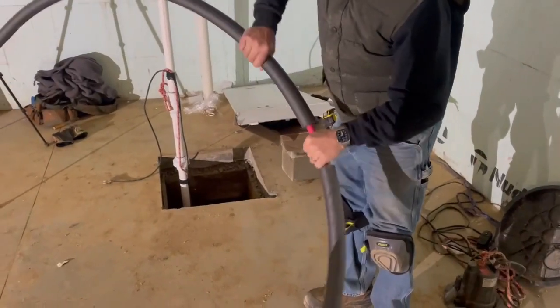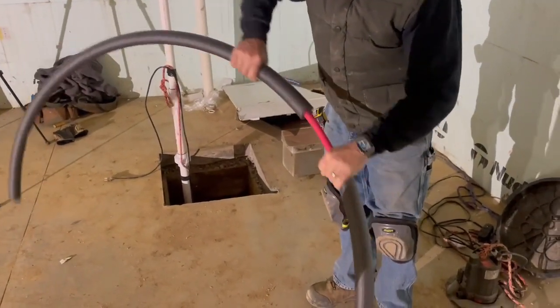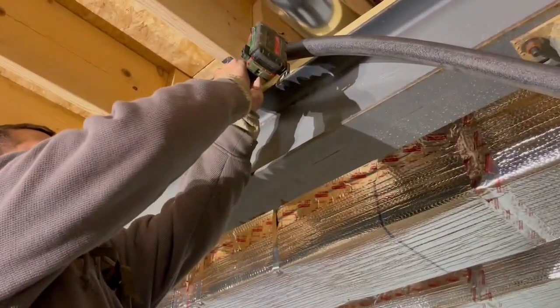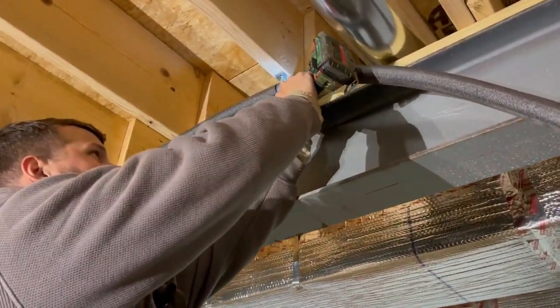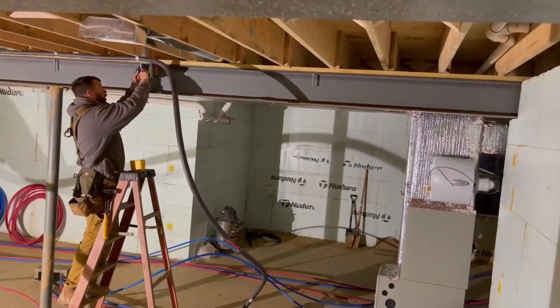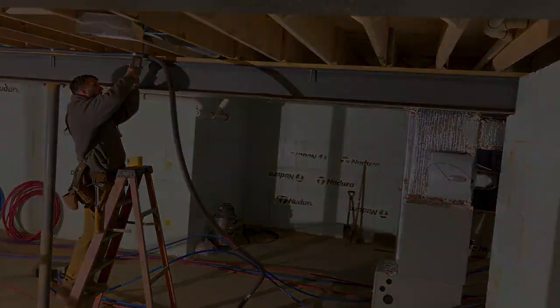Before running the water lines from their locations in the house to our manifold, we took time to insulate the pipes. The insulation makes the pipes more resistant to temperature changes. Once the pipes were insulated, I started installing them along the joist bays in the basement. We'll run these lines from their location in the house, down interior walls, directly to our manifold.